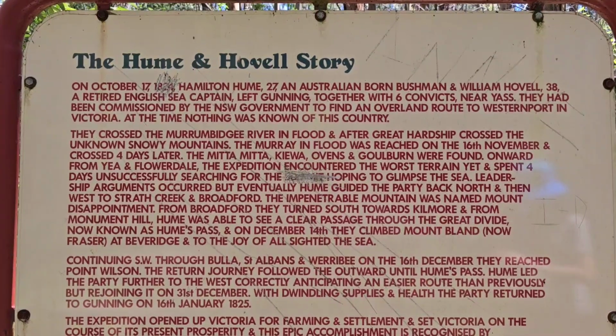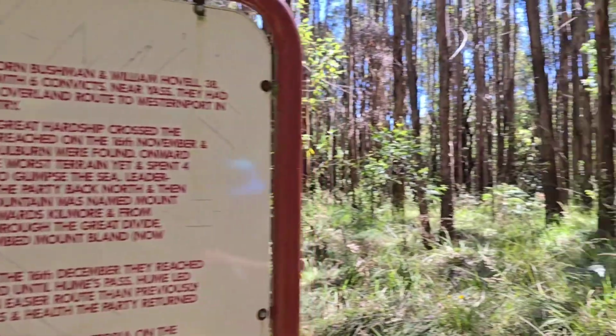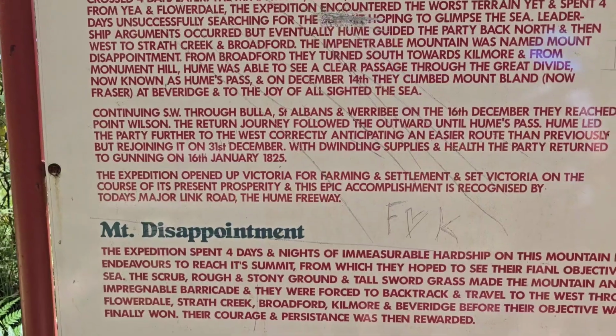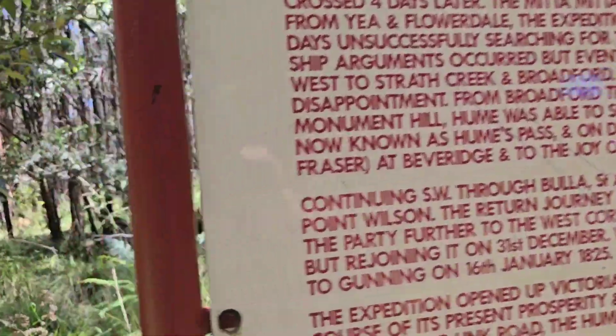to see a clear passage to the Great Sea. So that's why it's called Mount Disappointment, because obviously you can't see anything from here. It's all just trees. Yeah, that's basically the story. Is there anything on the other side?